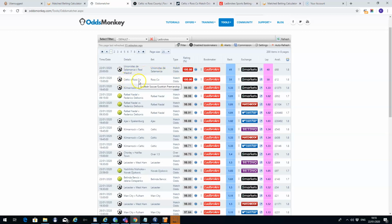Celtic versus Ross County, so a team at the top of the league against a team quite close to the bottom of the league. Everybody would expect Celtic should win this, and it's reflected in the odds. You can see the rating is about 100% because the odds are a very, very close match between the betting exchange and the bookmaker. So Ladbrokes are offering 51. This is in decimal, these odds, so it's roughly about 50 to 1, that one. And Smarkets are at 50.